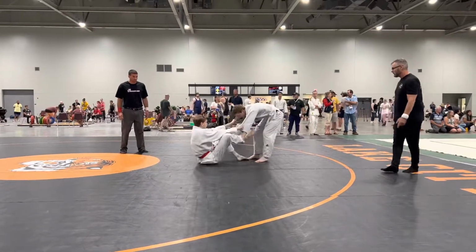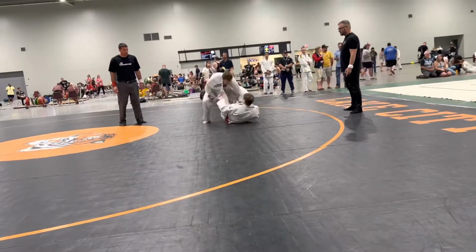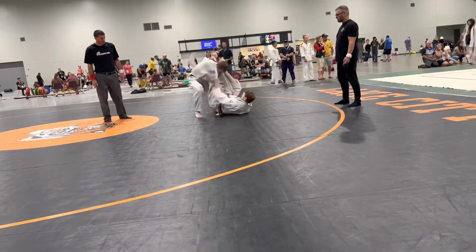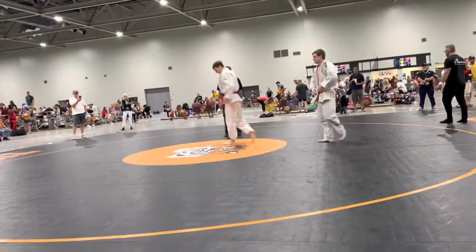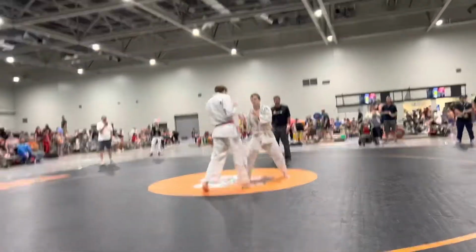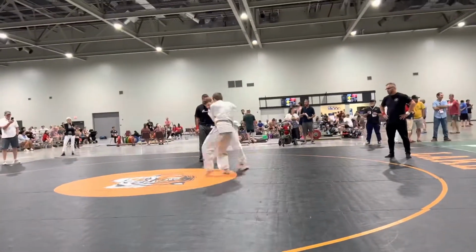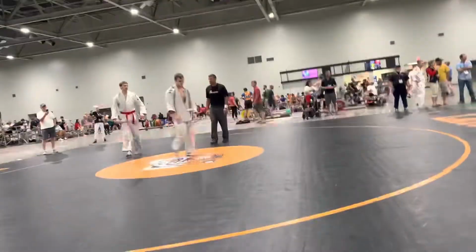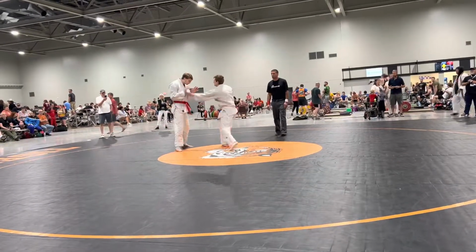You can see I'm kind of just waiting there. I expected them to stand us back up since I wasn't engaging, but they allowed us to continue with the groundwork, so I kind of try to pass. He does a good job keeping his guard. He already had good grips on me, so I probably wasn't going to be going anywhere anytime soon. And so you can see me walking him to the edge again. The ref tells him to be more aggressive and to move.